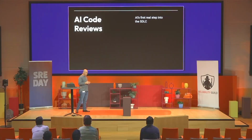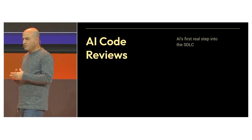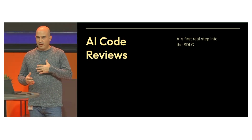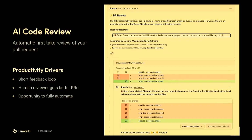So AI code reviews, if you think about it, are pretty much the first step that AI takes into the actual process. I mean, we all use AI in the IDE as a way to help create our code. But code review is probably the first, and definitely at scale, the first time that AI actually begins to be part of the interaction between team members, or the process of getting things done. And it's not by chance.